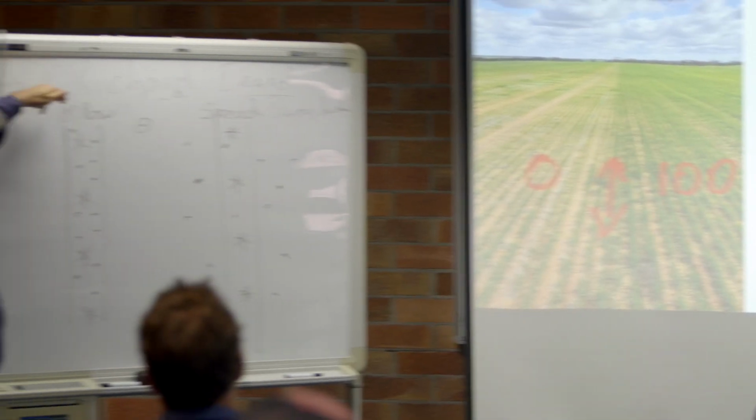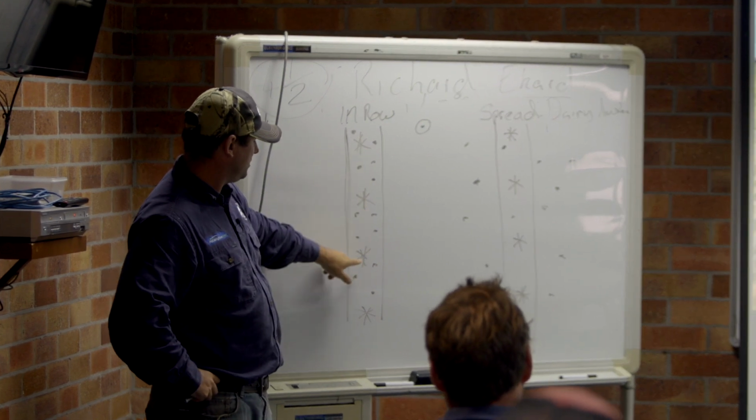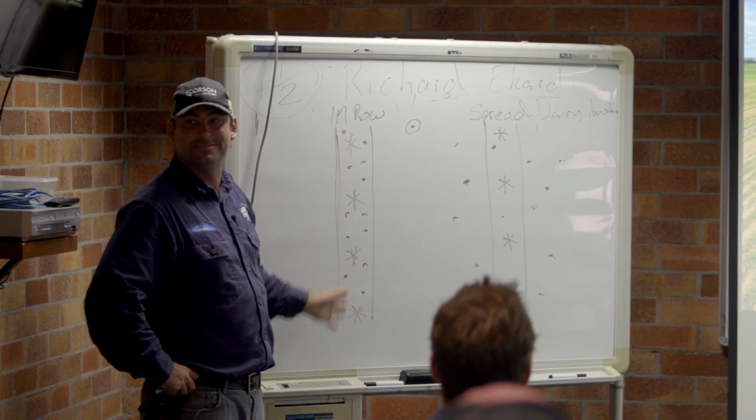I think, Josh, anything else to add to it? Or so just as a diagram, you've got in-row fertiliser. Okay, so the crosses are our seed. So we've spaced our seed out nice, and it happens, doesn't it? Seeder, Matt. Precision seeder, Matt. Look, this is how good this is.